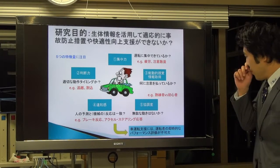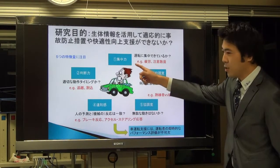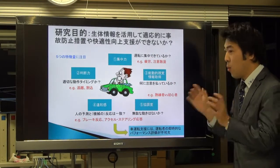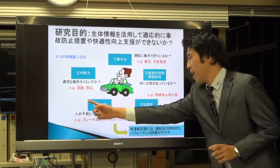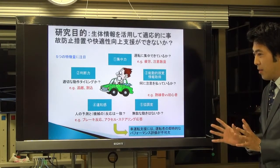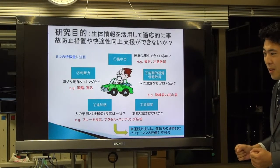At first, let me give you 5 factors when driving. The first one is attention: how well can you concentrate? Can you concentrate on driving? And is what happens different from what you thought? For example, you want to speed up, but what you touch is the brake, something like that.